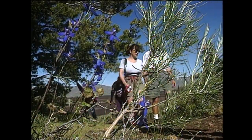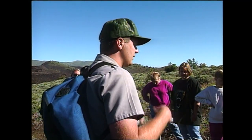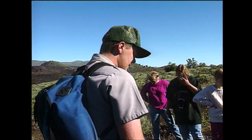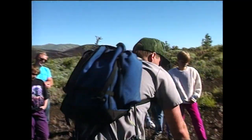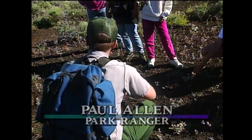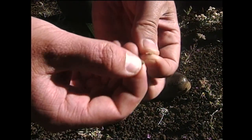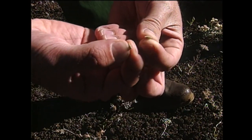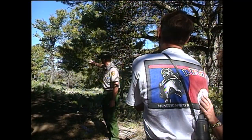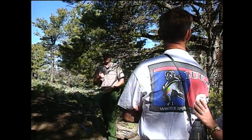Everything that grows here on the monument has to have a specific adaptation for it to survive. Ranger Paul Allen shows visitors how life on the lava requires persistence. This plant will come back next year, and they have a couple of interesting adaptations that make it so they can survive. That's the protective coating, and then you break it, and beneath that, you'll see the green of the leaf. You can see that the branches here on them are just extremely flexible. That's because the wind blows here every day, and it blows hard every day.